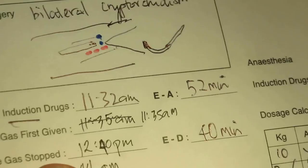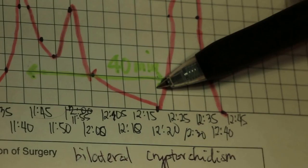So this is a horizontal mattress, and painkillers and antibiotics. The dog must be given IV in this case. So this briefly illustrates how I did the operation. Then now we look at the anesthesia. Now this dog had 40 minutes, you can see, from the first incision to the end of the last stitch.